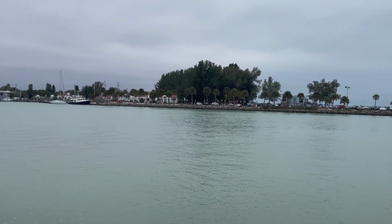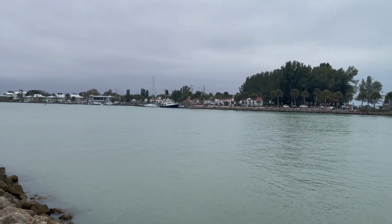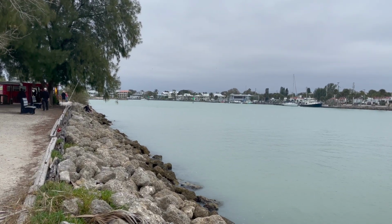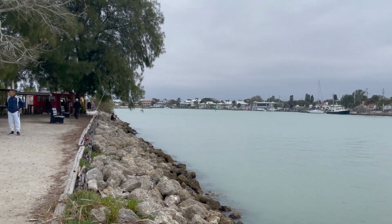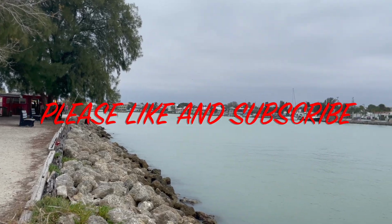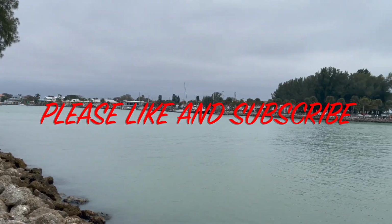I'll go slow. You can see there's a couple houses over there and nice boats, and there's a lot of rocks here, which is the jetty, and people are fishing here. Up there's a snack bar and a restaurant up there. And back around this way.